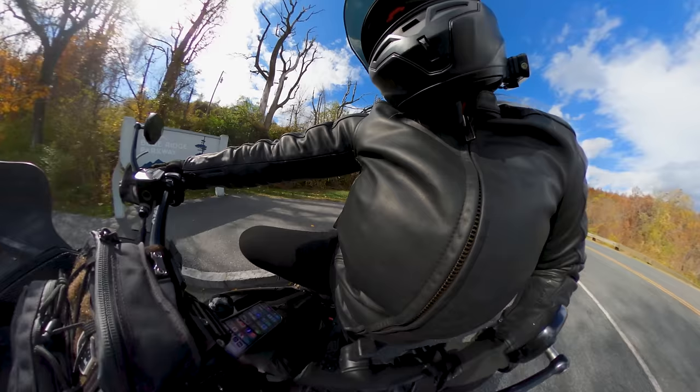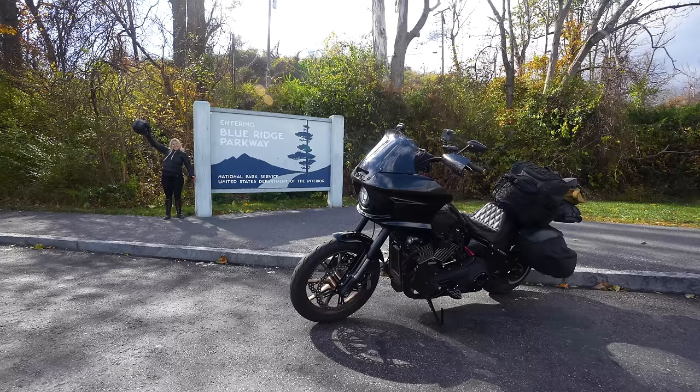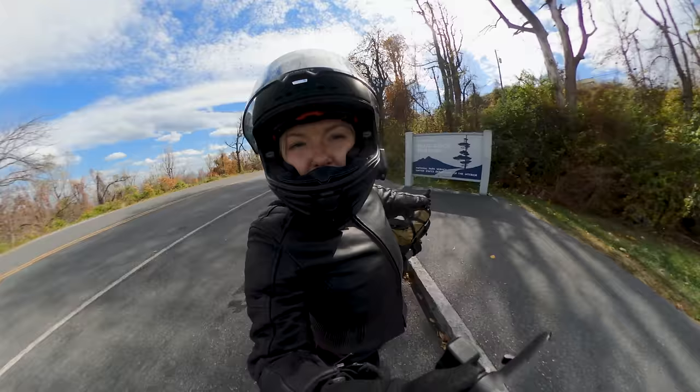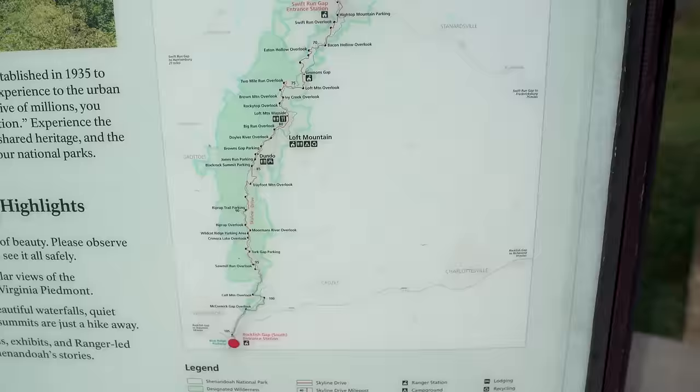We made it to mile zero. Woo! We're officially at the northern terminus of the Blue Ridge Parkway. Shenandoah National Park starts right over there, but I've officially completed the whole Blue Ridge Parkway and I can finally check that one off my bucket list. And now it was time to ride all 105 miles of Skyline Drive through Shenandoah National Park, crossing another scenic byway and national park off my bucket list.